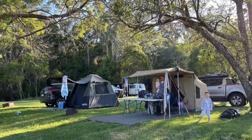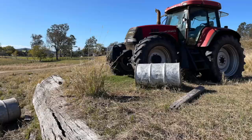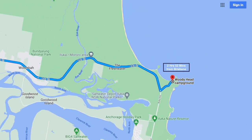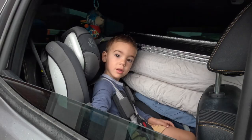We're a family of four who just love adventuring in the outdoors. We work hard during the week, and when the weekends come around, we get out and enjoy all there is in nature's playground. Join us for this weekend's adventure to Woody Head Campground on the north coast of New South Wales.